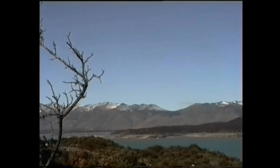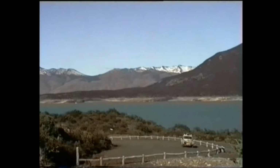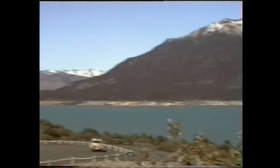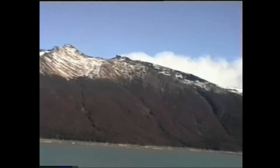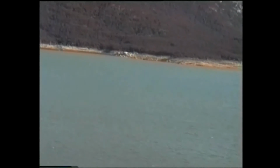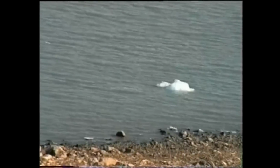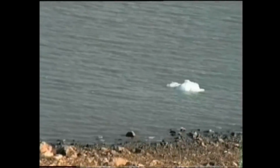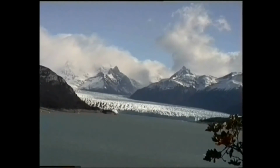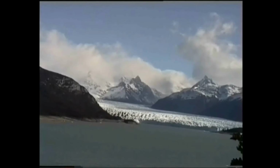Well, the scenery around here might look pretty Scottish, but in Scotland you don't get a lot of these. I'm pretty sure you don't see many of these, and you sure as hell don't see any of these. Calafate Glacier. We'll go a little closer.